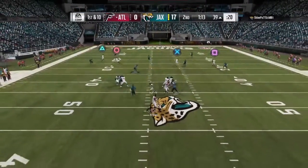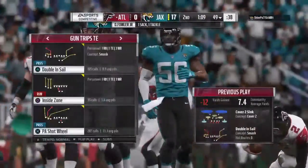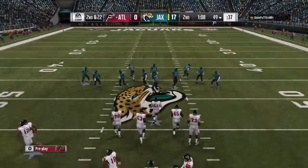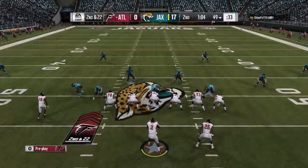Now Ryan on 1st down. And he's going to be hit and taken down. Back right around the 48-yard line. Dante Fowler coming hard that time. He's able to run him down for a loss of 12.